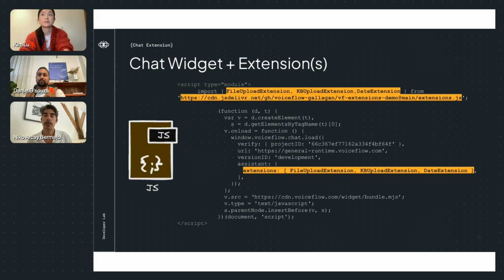For this use case, the main difference is that we still have that snippet code, but we've added some code to import whatever extension you want to use. In that case, we are fetching an extension file from a Git repository. This is one of our repos. You can see that we chose to import the file upload extension, the KB upload extension, as well as the date extension. So even if my file contains multiple extensions, I can pick and choose the ones I want to load and use in my chat widget.